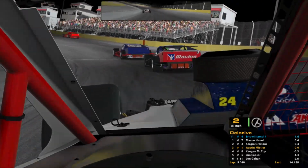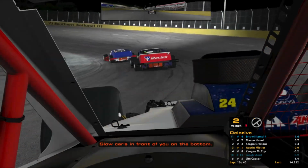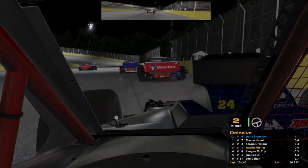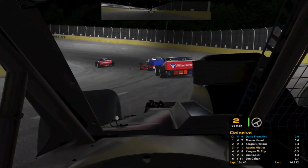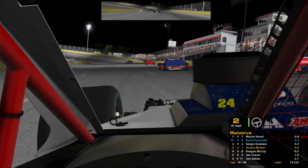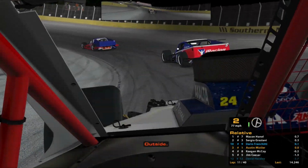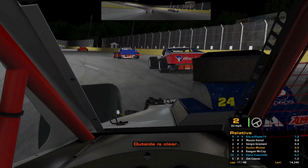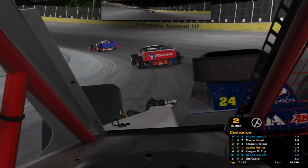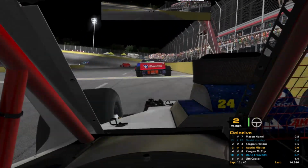I kind of use the line from the lights going into these corners, like just when I get out of it, letting off and getting on the brake a little bit. These lap cars are going to definitely play a big part in this. A lot of lappers. Lap traffic up here. Outside. Clear high. They got by the first one pretty clean. Second place about ran into him. Well, the lap car about ran into second place on the straightaway.